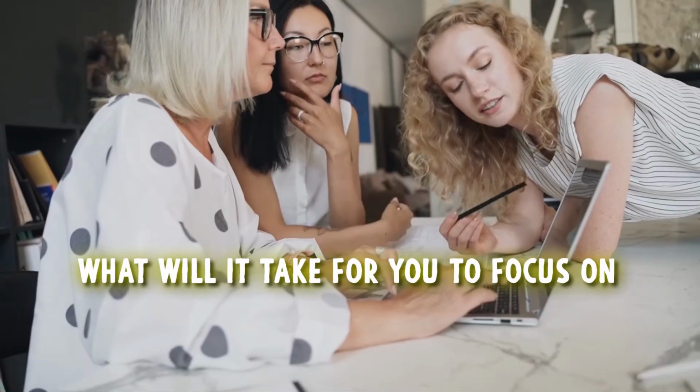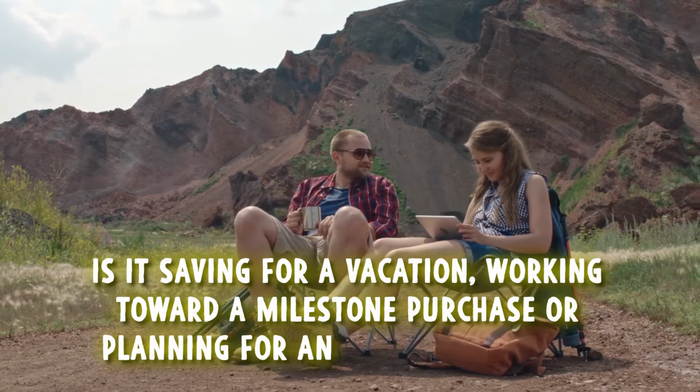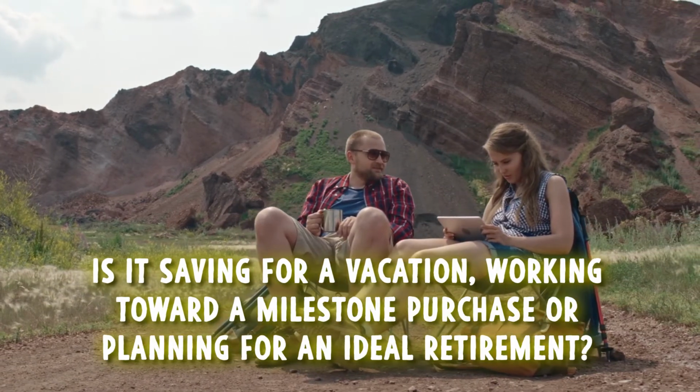What will it take for you to focus on spending less money? Is it saving for a vacation, working toward a milestone buy, or planning for an ideal retirement? Only you can decide that, and when you do, you may find that discipline will come a lot easier.